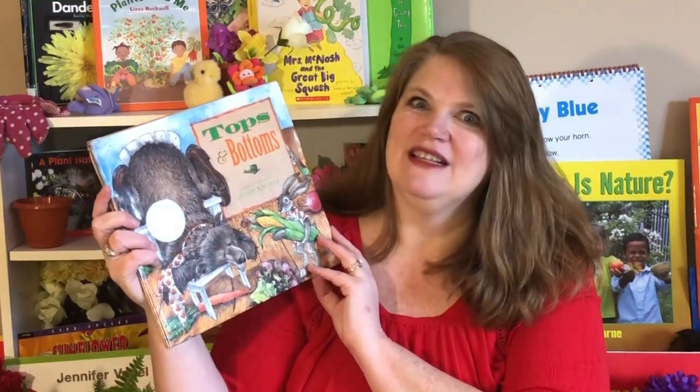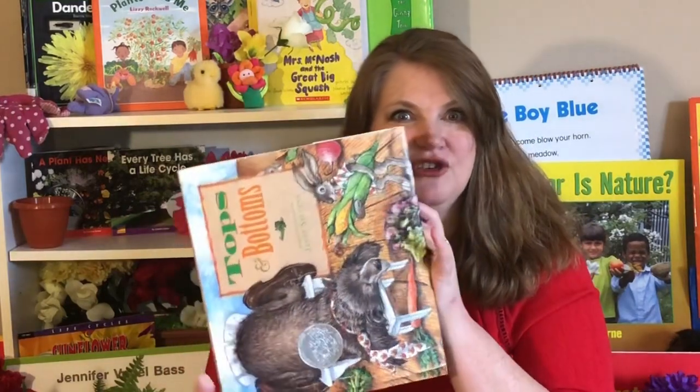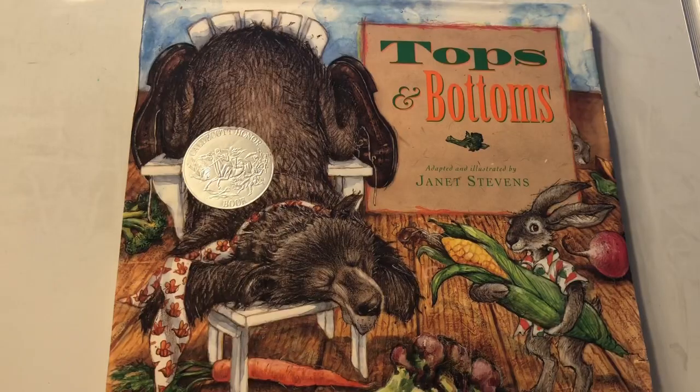Now this book is a little bit different because instead of looking at the pictures this way, we look at the pictures with a top and a bottom. And it's a great story for my friend Bartholomew. So let's read. Tops and Bottoms, adapted and illustrated by Janet Stevens.